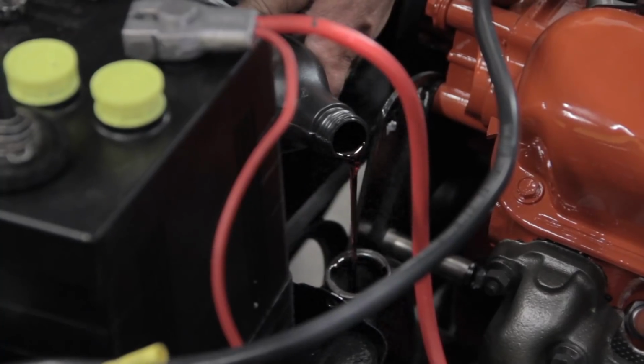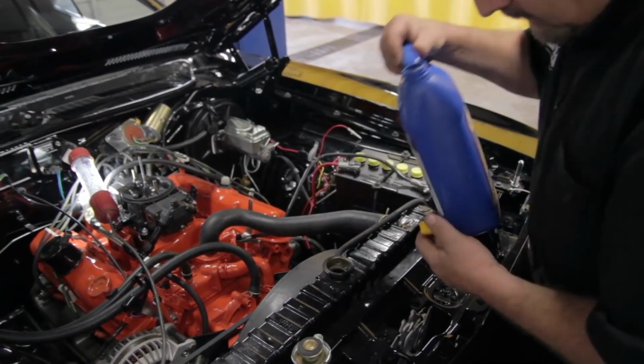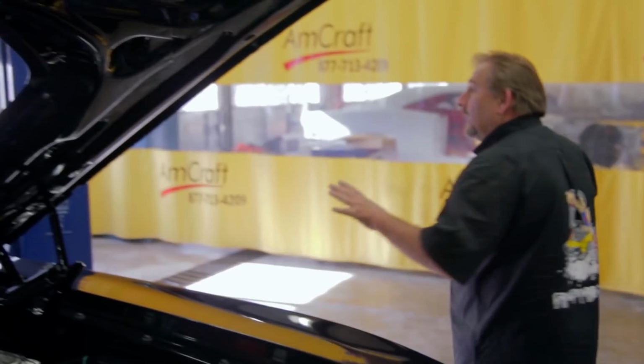We got the fluids topped off and everything checks out okay. We're gonna start the car up for the first time in 20 years. Okay, you ready? You may now start the vehicle. Gentlemen, start your engines.